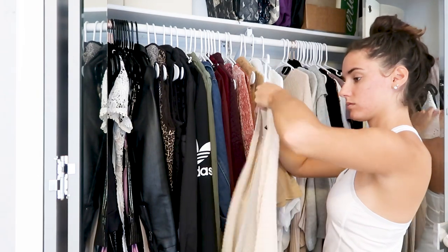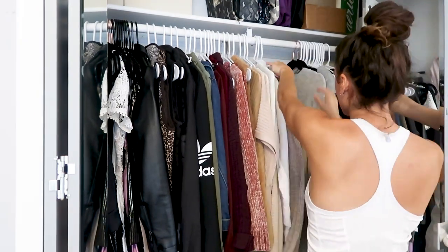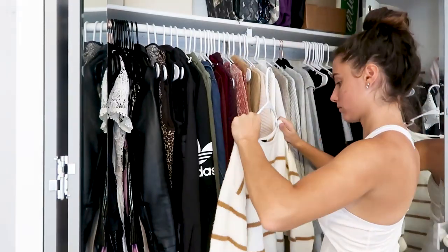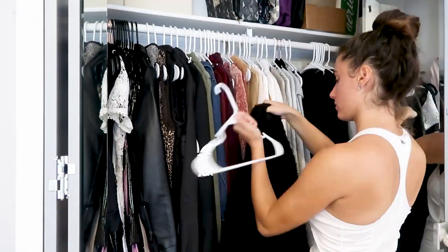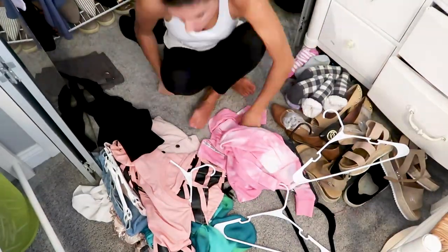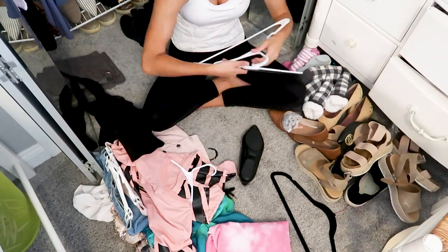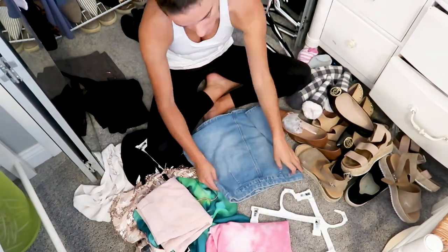Then I organized my clothes into color order and made sure that they were all hanging the right way. I just kind of fixed them, made sure nothing was falling over, and I know if you're OCD that these two black hangers are probably bothering you, but I had to use them because these clothes like to slip off of the plastic hangers.